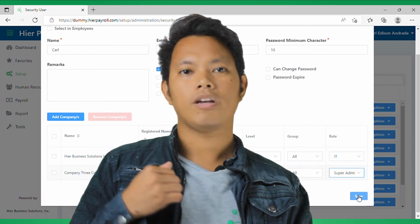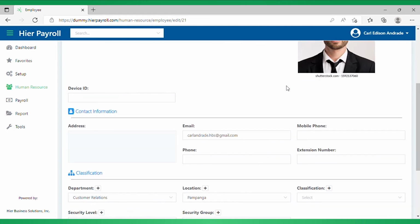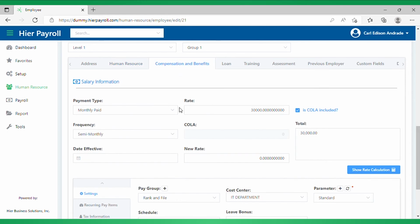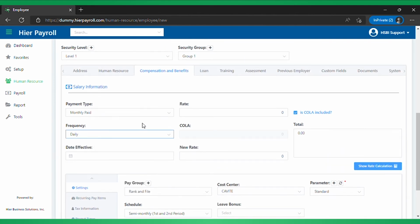And of course, a very user-friendly, digitized employee 201 file, from primary information, employee address, and human resources information, to compensation and benefits. Restaurant A has weekly, semi-monthly, and monthly payroll frequency, and also has daily paid and monthly paid employees, and all of that can be configured in Hier Payroll.